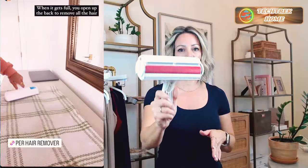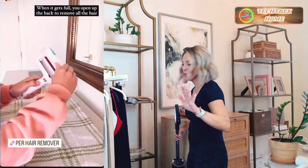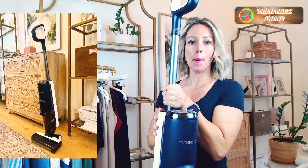So $18 for this guy. And then, oh my gosh, you guys, Rhonda got me sold on this Tineco. It's like a wet dry mop, and it is amazing. It actually talks to you, and it's self-cleaning. So it's on sale, 30% off, and it's an investment. So you definitely want to get it while it's on deal.